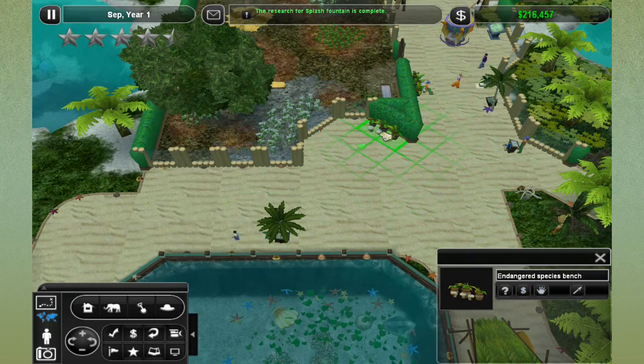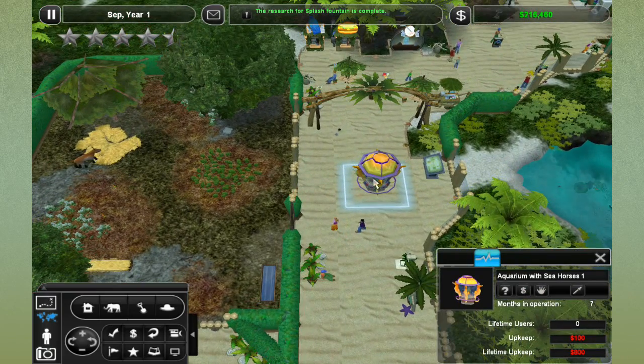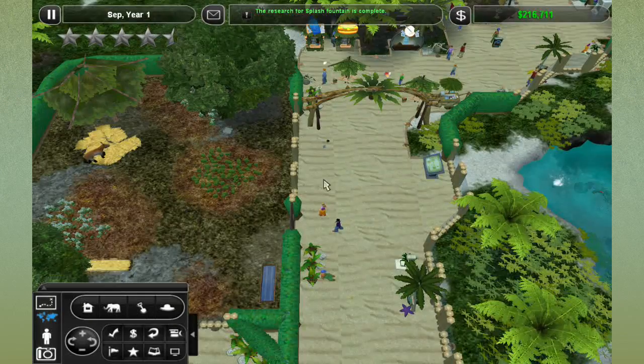Yay, the splash fountain is complete. Splash fountain research, and no one in their entire life has touched this aquarium, so I don't know why.